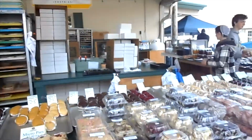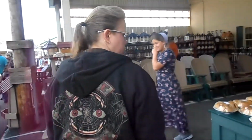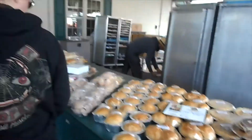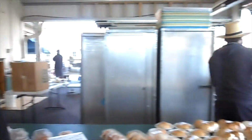This is one of the traditional Amish bakeries. You can hear some live music in the background there. And I'm not sure what number building this is, but we're going to hit them all, regardless.